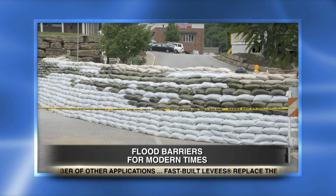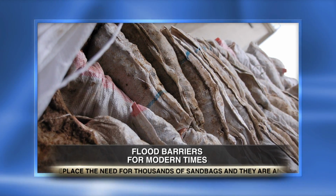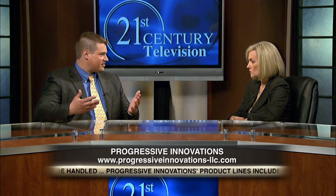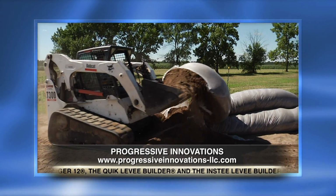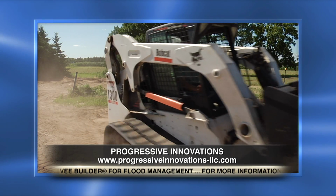And what happens when it's time to clean up sandbags in the alternative method? How expensive is that? It costs cities millions of dollars to replace sandbags as they become sewer contaminated hazardous waste. Our fast built levees, however, are watertight. They are an easy cleanup, and it saves loads of money, and the sand and dirt can be reused. How do you clean them up? You take a knife down them and you scoop it out as fast as you can remove a pile of sand with a skid loader. That's how fast you can remove these levees.